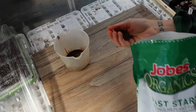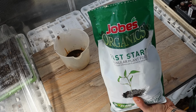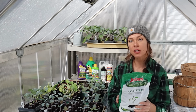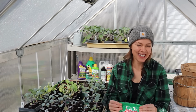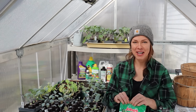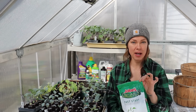This fertilizer is derived from feather meal, bone meal, processed poultry manure, and sulfate of potash. It also includes a mix of Job's proprietary beneficial microorganisms called Biosome. And smell notes on this one: I'm definitely getting hints of poultry in that. It's pretty gross. But again, once this was applied and watered in, I really didn't notice a smell.